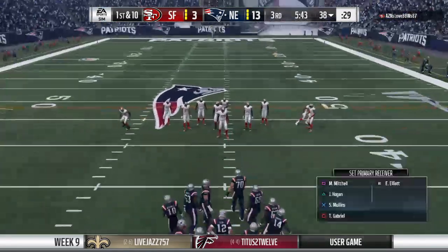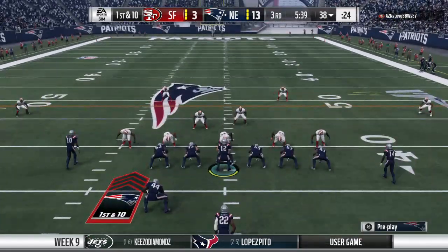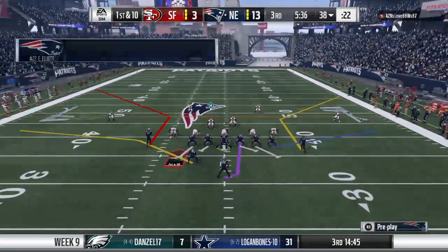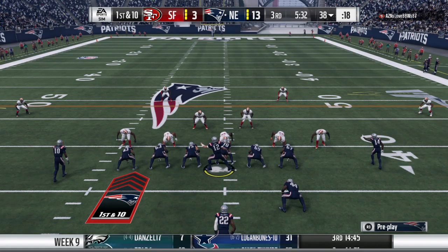Fresh set of downs here. One day, 53. Go, go. Go. 390. Hey, easy. Got key right. Hold on.